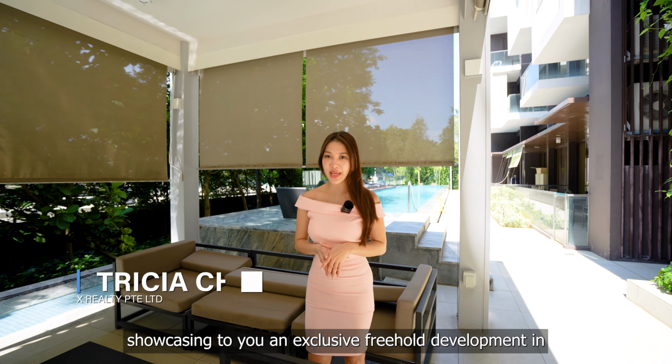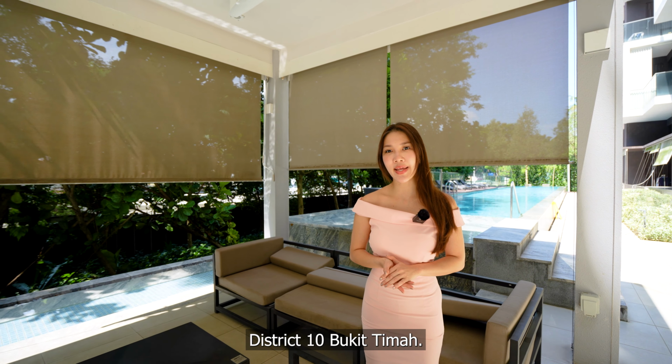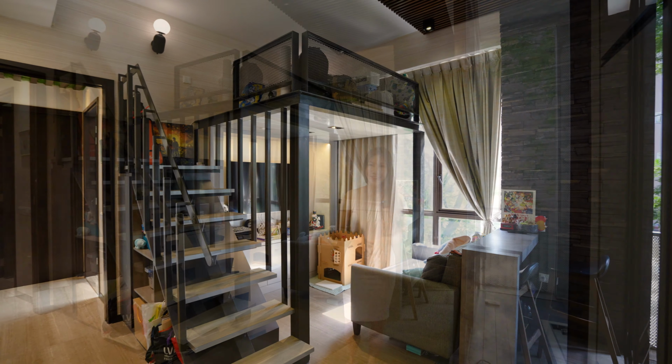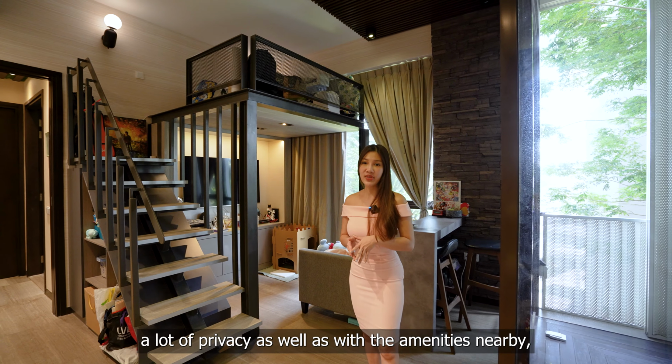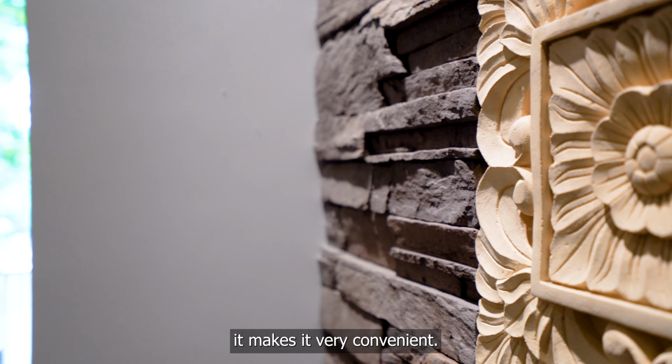Today, I'll be showcasing to you an exclusive freehold development in District 10, Bukit Timah. This exclusive one-bedroom apartment boasts a lot of privacy, as well as the amenities nearby, which makes it very convenient.